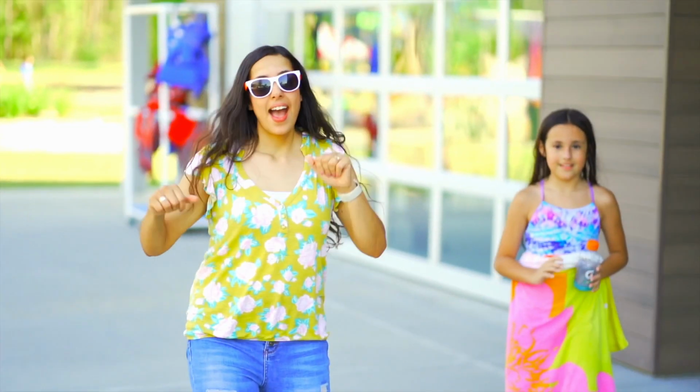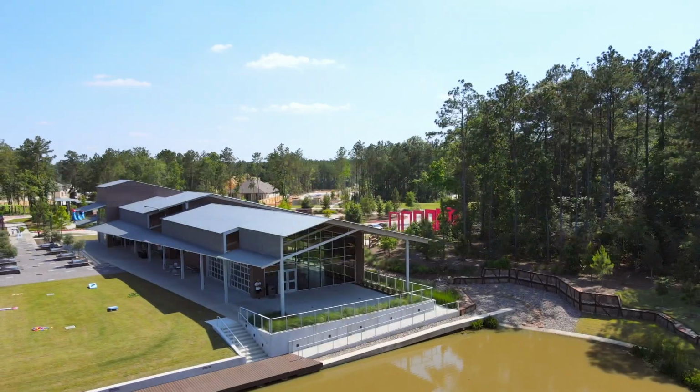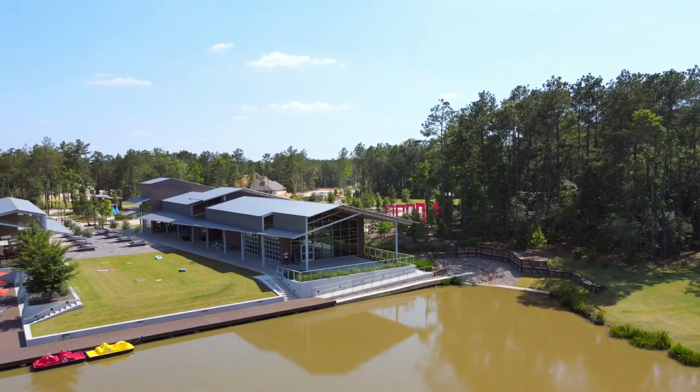Artavia's slogan is Live Colorfully, and this one-of-a-kind community is a perfect place for one-of-a-kind people to call home. But even if you're not one of a kind, you can still live here too.